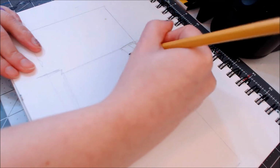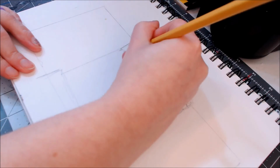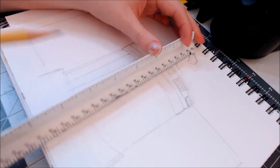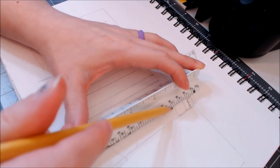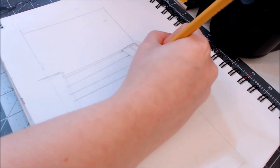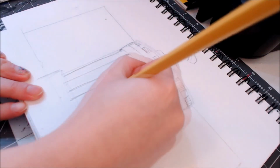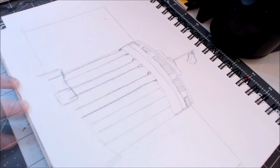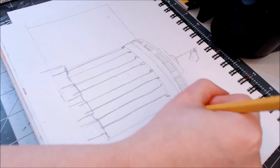Yeah, so as I sketched, I kind of started developing the story behind the prompt I was given. And I had this idea of it's like a post-apocalyptic, or like something really bad happened that now the White House is abandoned and has all these broken windows and is in a state of disrepair, just looking kind of junky and not as regal as it usually is seen.